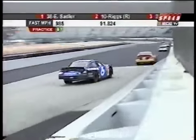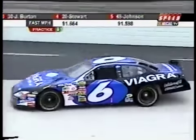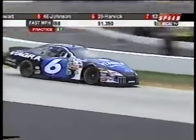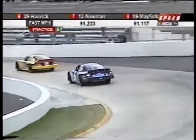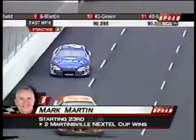That's about 100 feet more concrete before you hit the pavement on the exit of the corners than used to be here before. And the drivers are still complaining it's not enough, because as they come off the corner on the concrete, right there, they spin the tires on the asphalt.